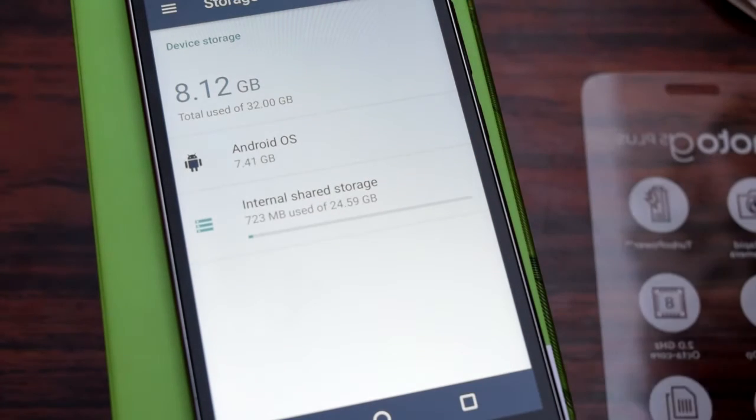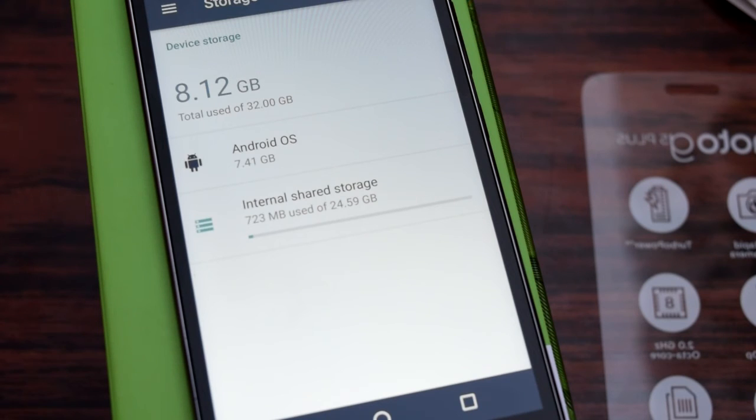The internal storage here is about 32 GB, and you can see that we are getting only 24.59 GB. The rest is with the Android operating system, and it is using 7.41 GB. And the amount currently the total used is 8.12 GB, and exactly 723 MB is free in the device, right? Actually, the 723 MB is used out of 24.59 GB, and the rest is freely available for you to use.